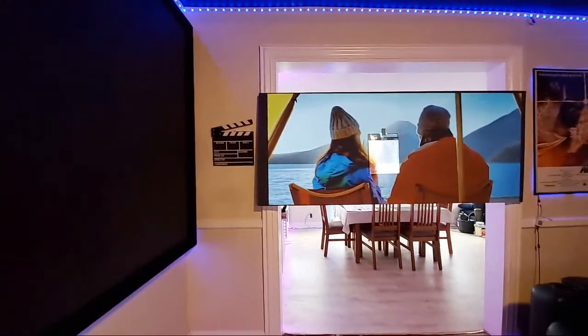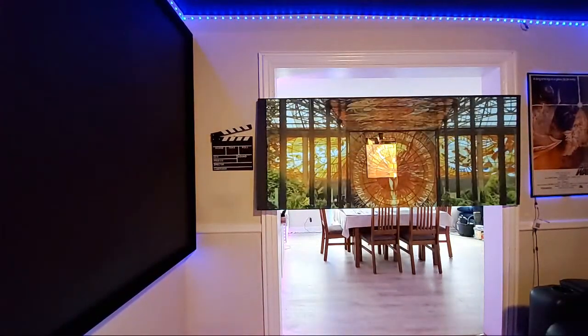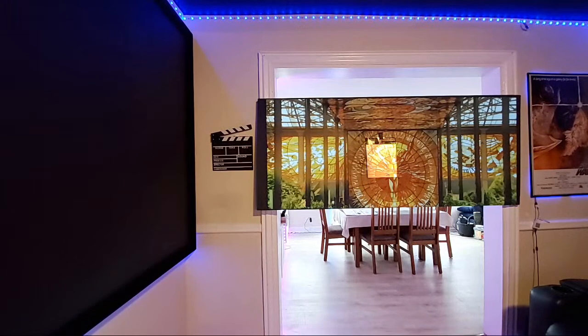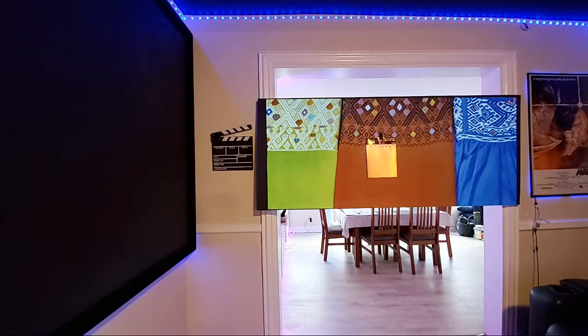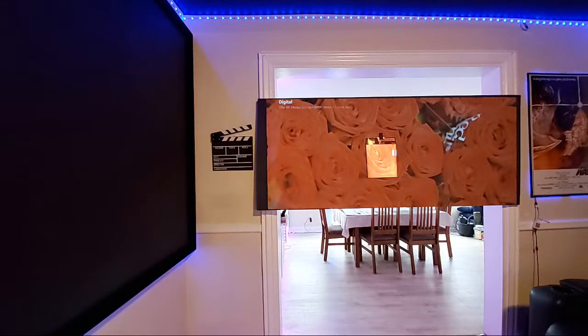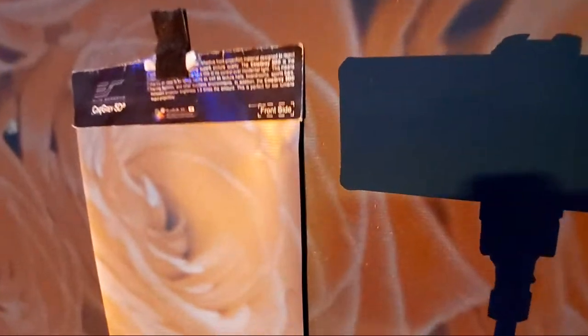Get my camera out of the way there. Just so we get up close, you see the difference. Get right up close on it, right there. See how close we are? Nice and close to it.